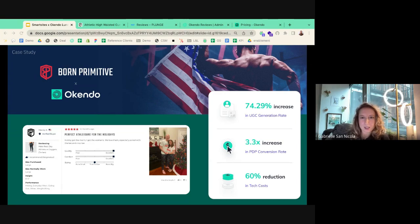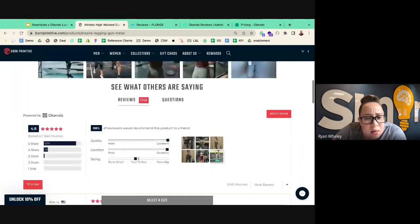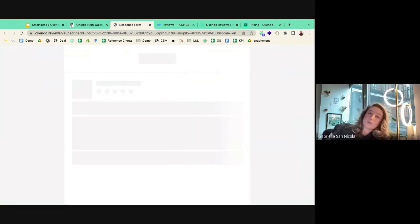I've got a hand. Yes, Ryan. So I don't understand. How does it work as a user? I come onto the website and then I leave the review? Do I have to fill out a bunch of information? Because it seems like a lot, more than obviously just leaving stars. Do you have to log in and do something, or how does that work?